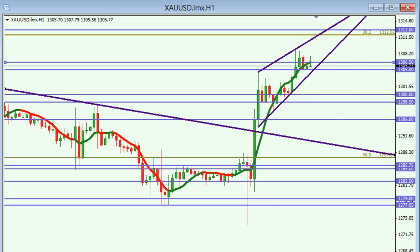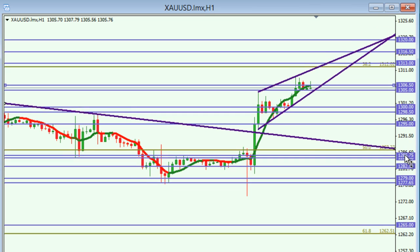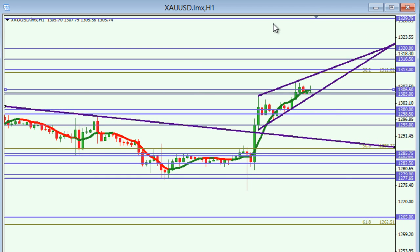candle, and this is what's interesting about gold, there's 60 pips, 55 pips in here, but what we could look for is we could just simply look for the breakout candle to clear 1313. You know, oh my gosh, that's 70 pips away, but we could easily do it in a single hour, and so that would be pretty much the ideal long breakout candle there. And we got lots of horizontal support and resistance above.